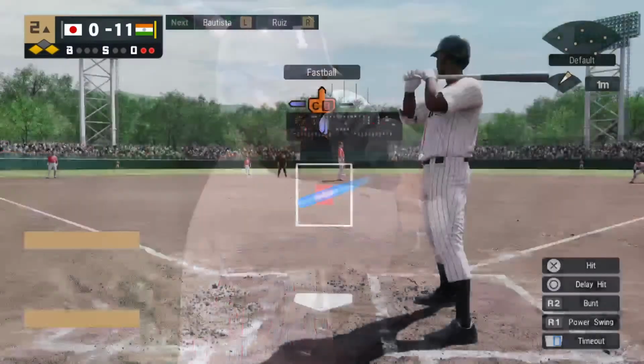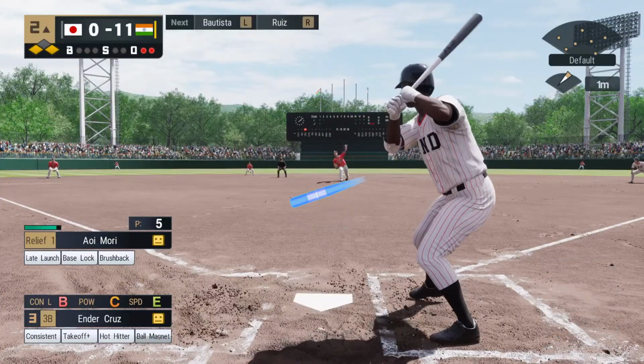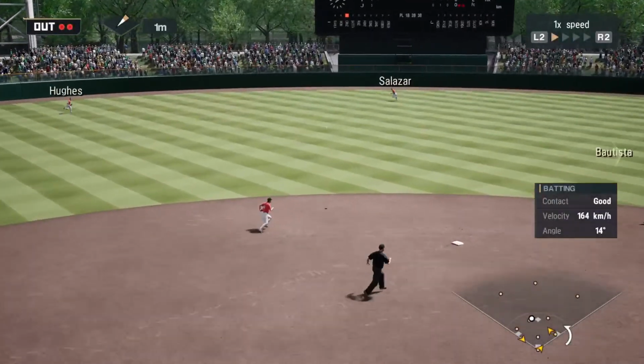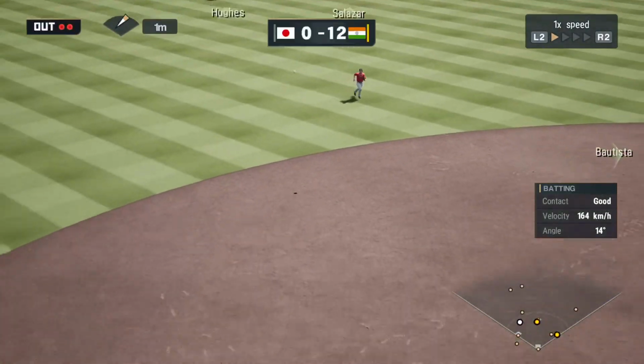Up next is the third spot, Ender Cruz. In his last at-bat, he hit a clutch double. Swings at the first pitch. Takes a bounce for a base hit. The runner from third makes it home.